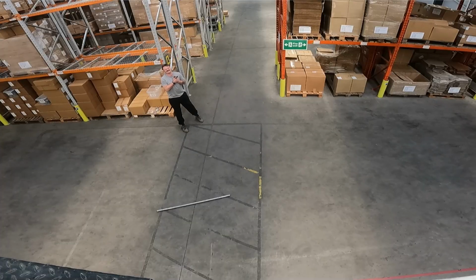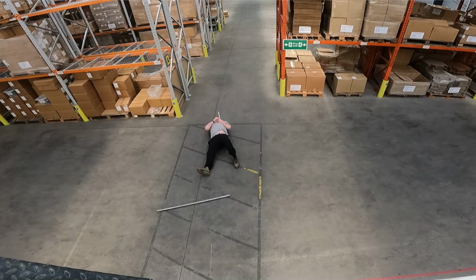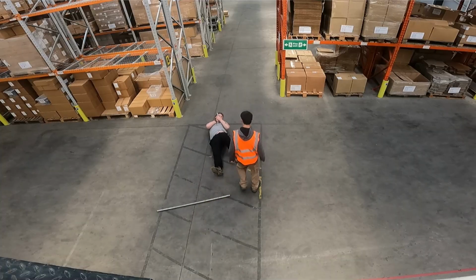There is a casualty lying down on the ground. Literally had a metal pole fall from the top of the scaffold through the chest. So as has happened in the past, worst case scenario, you see that George is there, metal pole through his chest. First aider hopefully is going to come and render some assistance to this casualty at some point soon. Not breathing, to be honest.